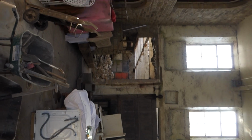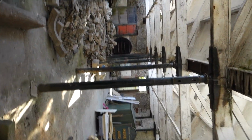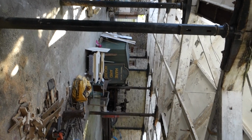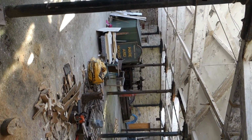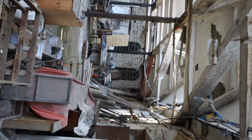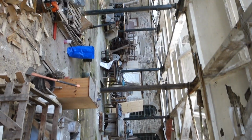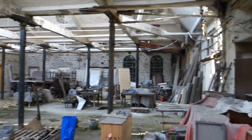So we've got this nice open space here. Can take us through to the, well, let's go and have a look at the weaving shed. I know it's a bit difficult to follow all this, but the weaving shed was built in the 1870s, and obviously they had machinery in here. These are the old northern lights facing north to allow for plentiful light so they could see the cloth. That's the weaving shed, a bit of a mess at the moment.